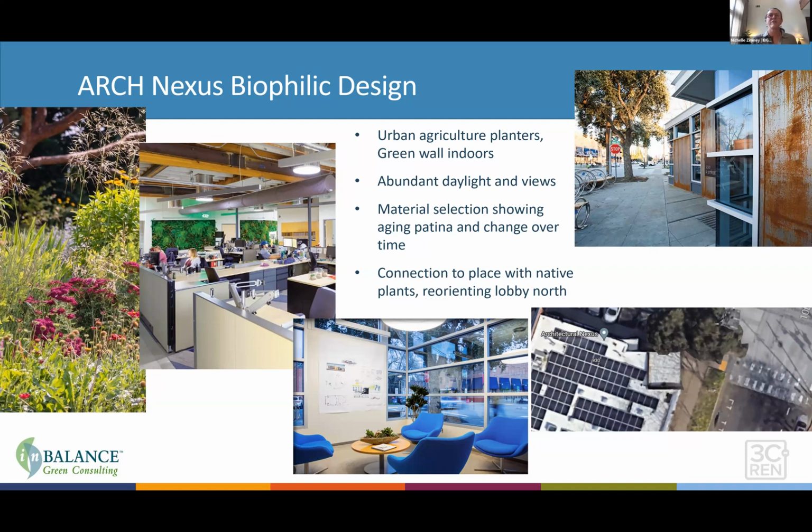You can see that they also have nature inside in the form of this live plant green wall in the main office space. There's abundant daylight and views. And in that office space, you can also see that they have sun tubes that are specifically placed to light the groupings of workstations with daylight because it is a pretty deep interior space. And so they really thoughtfully approached daylighting as a zero electric lights during the day kind of requirement.